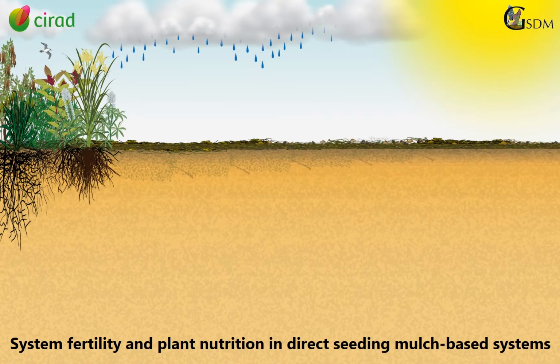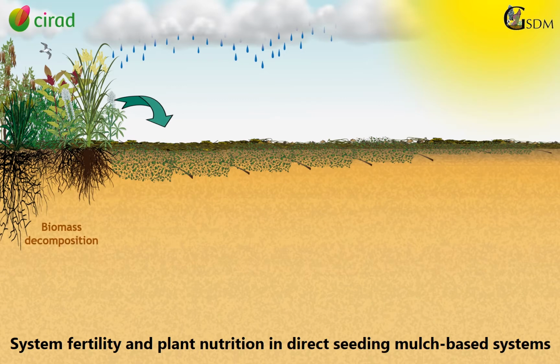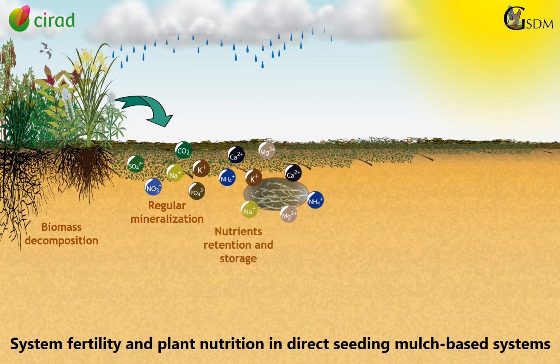In DMC systems, the high and diverse biomass inputs that supply the soil cover are progressively decomposed throughout the whole year. The decomposition and mineralization rates are regular in time, ensuring a continuous flow of nutrients. Thanks to the accumulation and protection of soil organic matter, the cation exchange capacity is high enough to enable the storage of excess nutrients. These nutrients are in dynamic equilibrium with the soil solution. Consequently, they are easily released when plants need them at any moment in their development cycle.